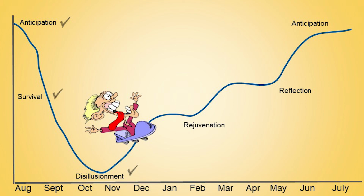But we're on the roller coaster. Just so you know, you've hit the disillusionment, and you should start to rebound and rejuvenate after the holidays. So just, even if you're feeling really crappy, just keep in mind that this is the bottom. There's nowhere to go but up. Okay? Did that sound bad?